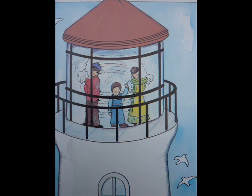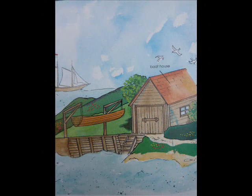The burned lamp wick had to be trimmed or adjusted or cut off to keep the lamp from smoking. Lighthouse keepers were sometimes called wick trimmers or wickies. Lighthouse keepers and their families were kept busy cleaning and polishing the lenses, shining all the brass in the lighthouse, and cleaning soot off of the tower windows.